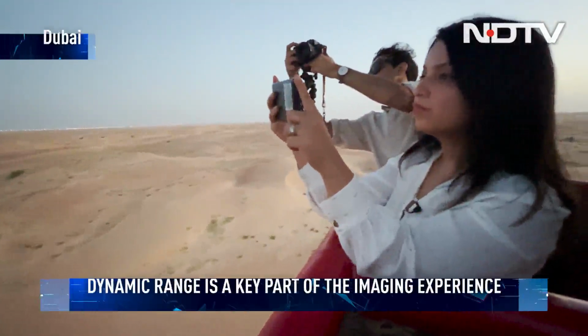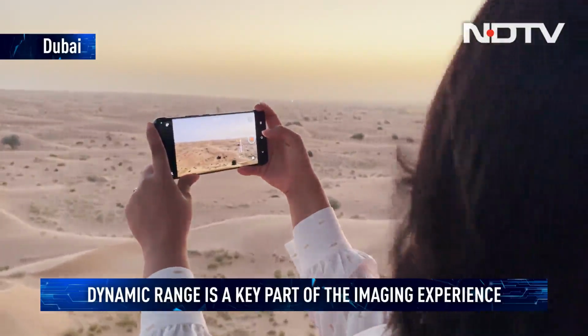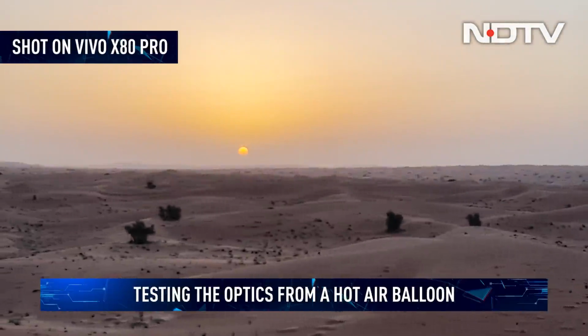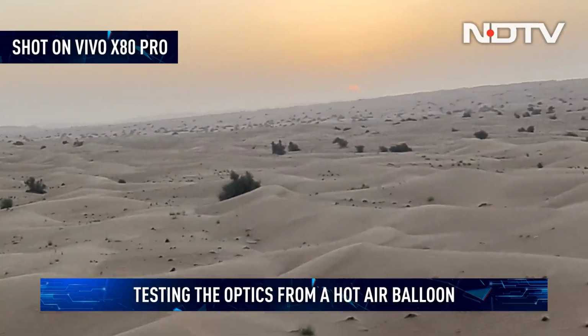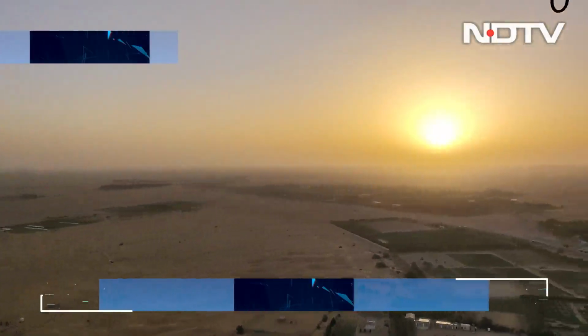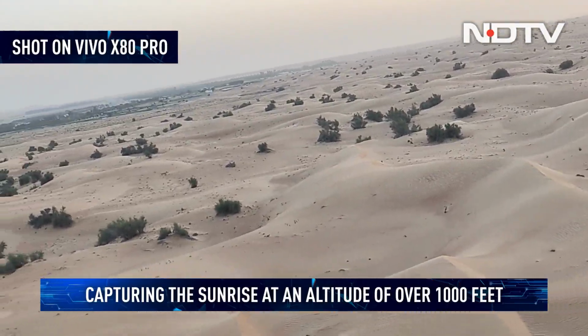One of the major tests of smartphone photography is dynamic range and control over noise. Sunsets and sunrises in particular are extremely challenging times for phones because they have to capture both a bright object as well as bring out details from shadow regions. Good HDR and effective noise reduction are key.